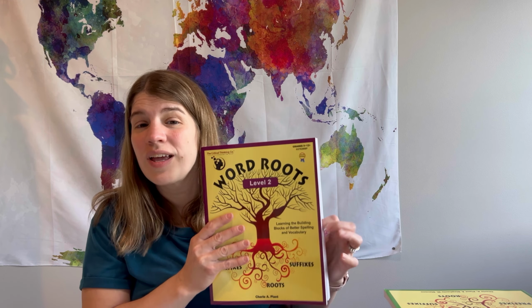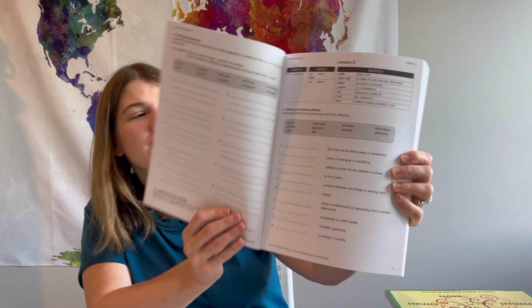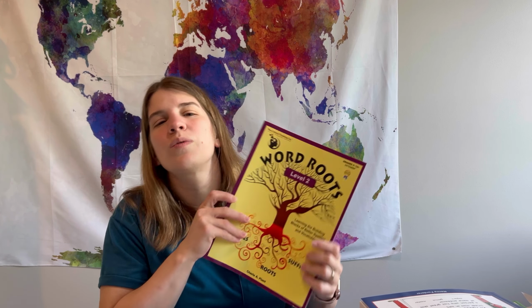This is level 2. This is also for grades 5 through 12. Both of the word roots that I'm showing are 5 through 12. So you could even start this in 5th grade with your children, maybe even go a little slower. What they have here is 32 lessons, and you're basically doing the same thing, going through more word roots here. The pages are set up pretty similarly. They have A, B, C, and D before starting the next level. Same kind of concept here, that they have the words and the roots and the prefixes and suffixes that they go through.